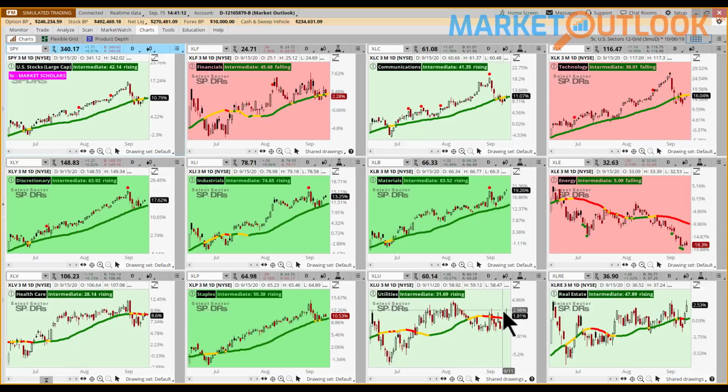And also wanted to point out that materials, remember materials were number 1 for the last 2 weeks on my sector selector rankings. Materials hit a new multi-month high here today. They're up 19% in just the last 3 months. And that is actually the best on the board, right? Discretionary is second best, they're up 17%, but discretionary has pulled back pretty significantly over the last week and a half, whereas materials have actually gone up over that exact same time period. So a lot of interesting price action there in materials.